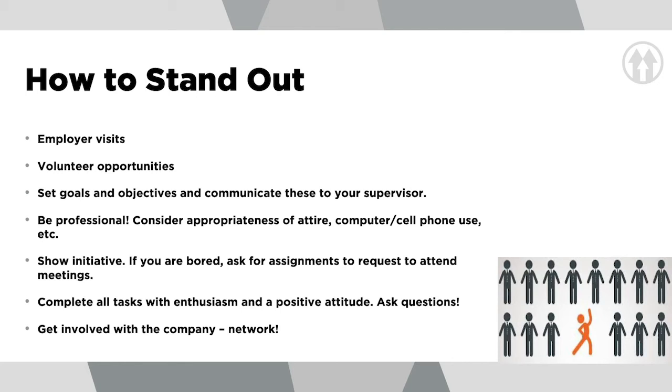Next is to show some initiative. If you are finding that maybe you've completed your tasks so far, if you don't really have a lot of projects to work on at the moment, make sure to reach out to your supervisor or other full-time coworkers in the office and ask for some assignments or request to attend meetings so you can get that exposure to additional skills and training that you could receive.